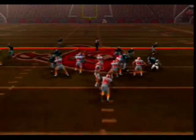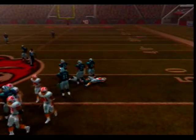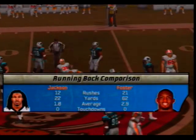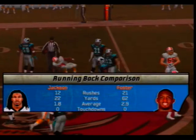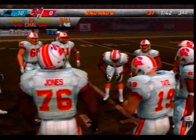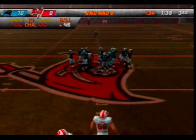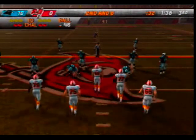Jackson lines up behind his fullback. Hand off on the draw. They're going to spot this one at the 46. And that tackle gives him three in the game. The defensive tackle surged through the line to bring the runner down. It's second down and eight to go.